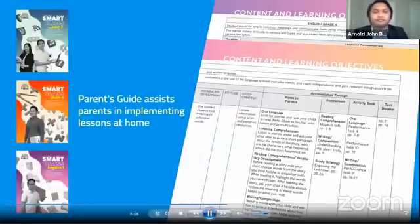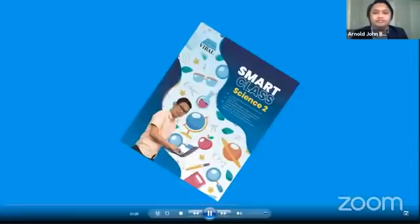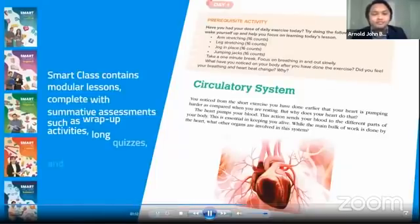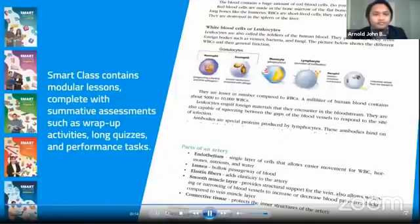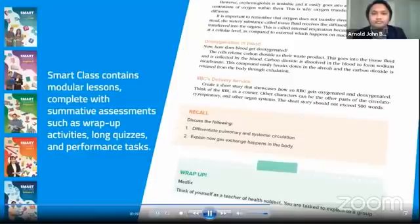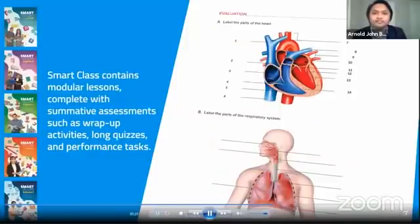Daily lessons are made available in Smart Class. Aside from lessons, these books feature performance tasks aligned with DepEd's K-12 curriculum, good for an entire school year.